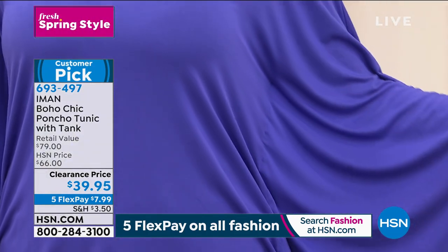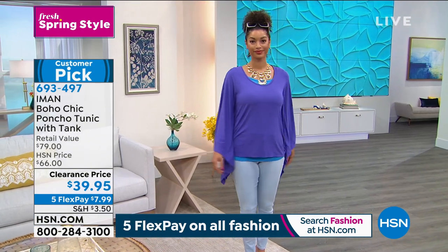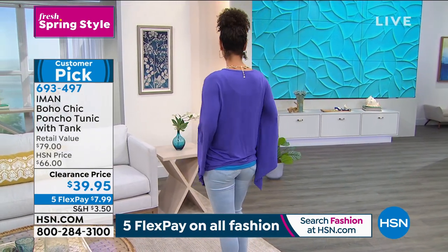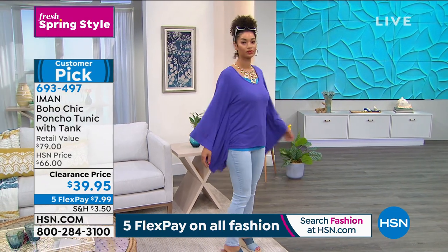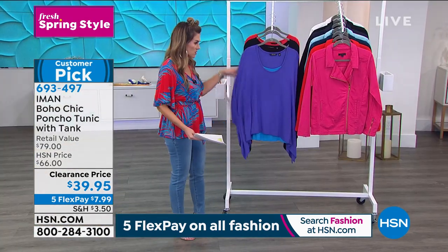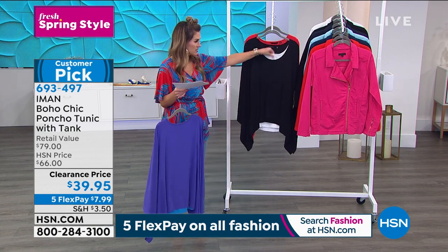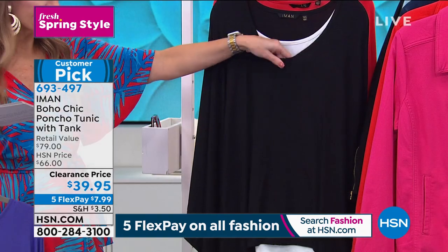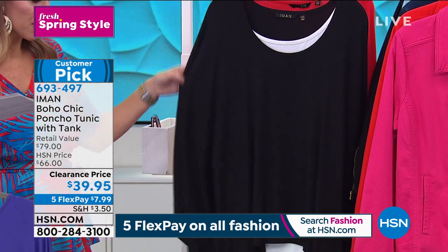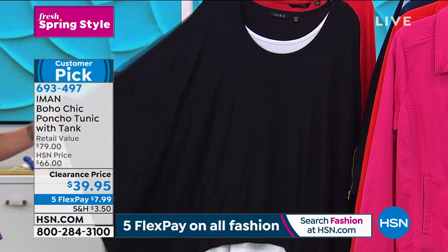Brooke is wearing it in the deep purple that has the accents of the ocean blue. The tunic and tank are perfectly layered so that the tank will run a little bit longer so you can see that layered design, but you're not trying to figure out how to put it together. It's already done for you, so that's that one. Then we have it in the black and white. So you'll notice the tank underneath has that pop of white, and then the exterior layer is going to be the black. And it is meant to be that poncho style to sort of swing and move.